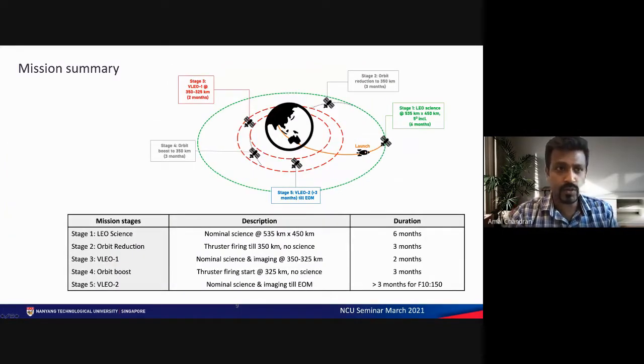The mission profile is quite interesting. We have roughly a 2-year period for the science operations. We get launched and put into an elliptical equatorial orbit, which is 535 by 450 kilometers. That's our nominal science orbit, where we will operate for 6 months, collect science data, and do checkout of all the subsystems. The second phase is an orbit reduction phase, where we reduce our orbit to 350 kilometers. This phase is expected to take about 3 months.